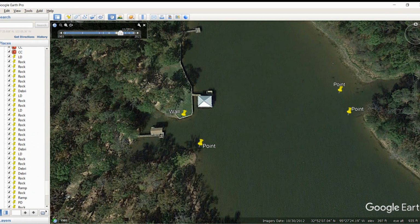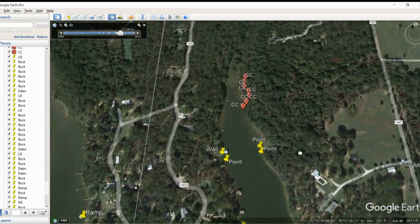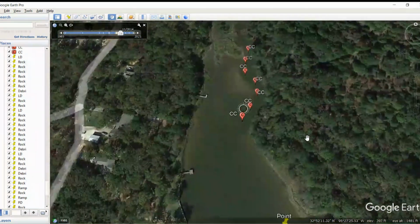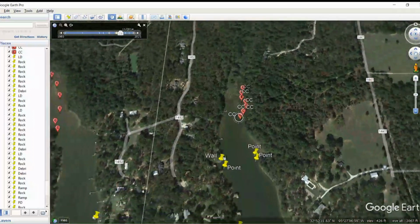And then there's two little points that come here with a little bit of a creek channel or a ditch or something going on right in here. So definitely check right around in this little area right there. And then as you move further back, you'll see the creek channel as well, which is marked. So you can just follow that around, see what you can find in that area. So that covers us for that cove.